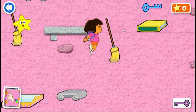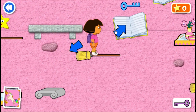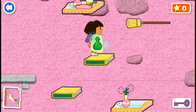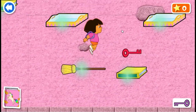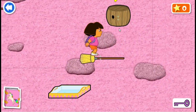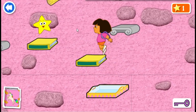Keep looking. Keep looking. Magic jumping potion. Start jumping. Keep looking. La escoba. Tray. La bandeja.